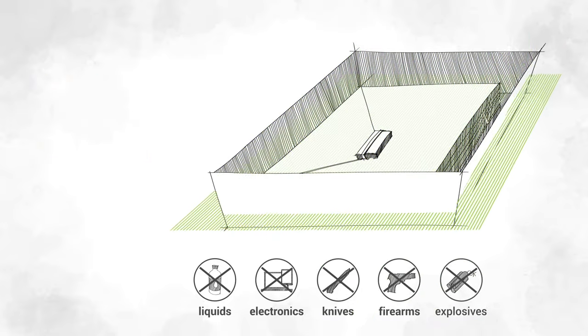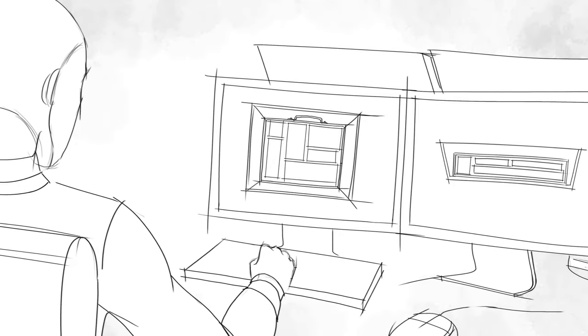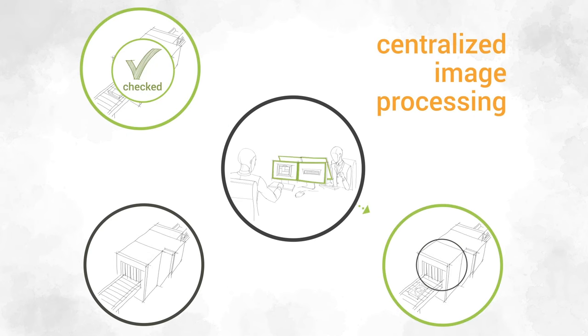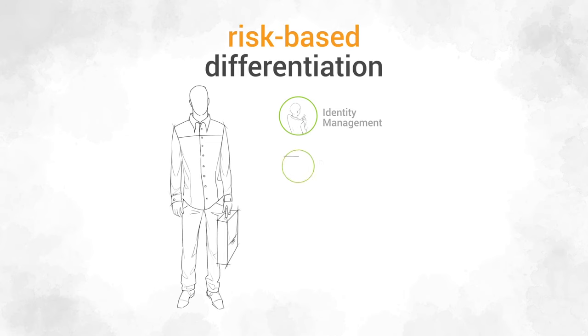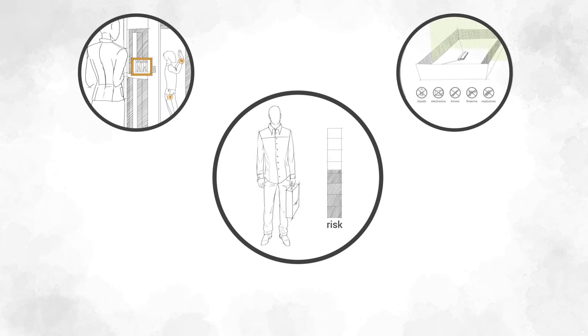Another solution to improve the processing of cabin baggage is to conduct the analysis of X-ray images centrally, maximizing equipment and staff utilization and increasing tray throughput at optimal costs. Finally, risk-based approaches combined with biometrics and communication technologies can be used to adapt seamlessly the screening measures, increasing deterrence and unpredictability.